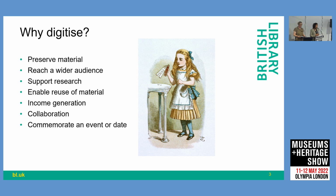It's also an opportunity to think about how you could generate some income from your assets. There's also digitization that goes on when you're working in collaboration with another partner. Or you might want to commemorate a date or a particular event and digitize parts of your collection or your archive in time for that. So sometimes it's really easy to pinpoint why you want to digitize.